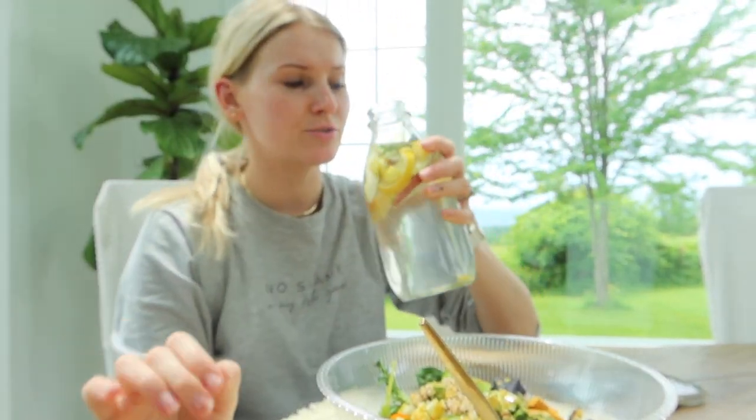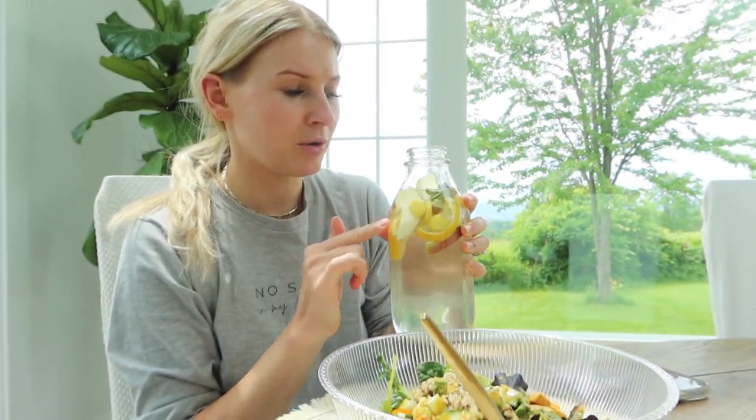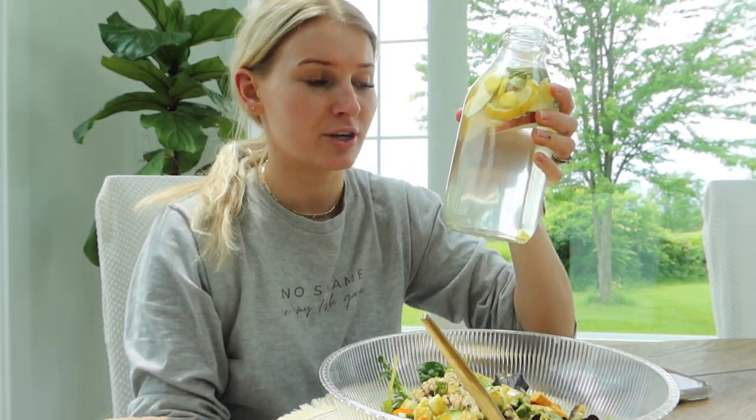This is detox day two. I have some infused water here. I did ginger, lemon, apple, a little bit of mint. That way I can drink it throughout the day. Otherwise I'm pretty bad at drinking water, I'm not gonna lie.